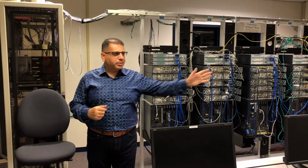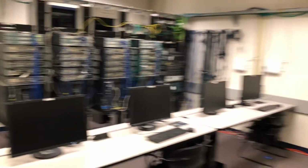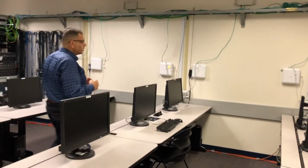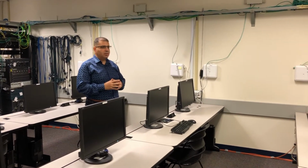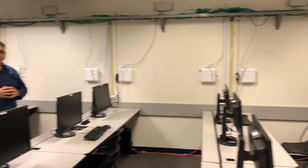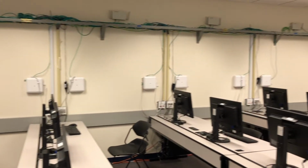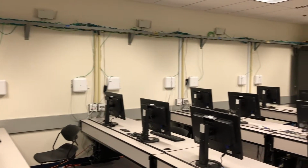Also, the lab is equipped with a wireless network facility that allows us to practice a lot of Wi-Fi network protocols, design, and performance testing. Those devices are top of the line. They are the newest equipment we have in our lab. They support 802.11 AC Wave 2, and they are Wi-Fi 6 generation. They are able to make intelligent decisions based on the location of the wireless device and the network usage that the device is going to use.